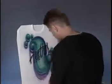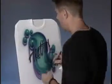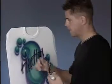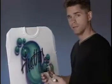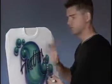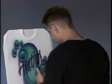And also, like I was mentioning, I've done this design where I'll actually write Mom's Bunch in the middle, and each one of these bubbles will have one of their kids' names in it. You know, a grandma's group or something like that. So it's an extremely flexible design.